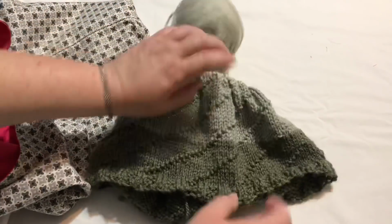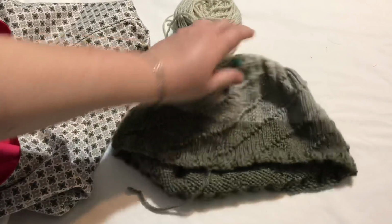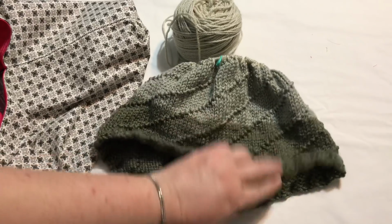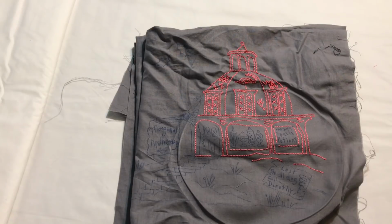It's great to work on when I'm watching videos or something and I don't really want to have to count numbers and pay much attention like I do on my shawl. That's pretty much what consumed me this week.